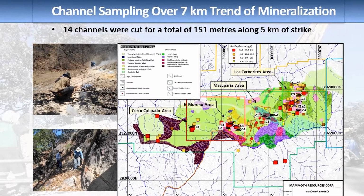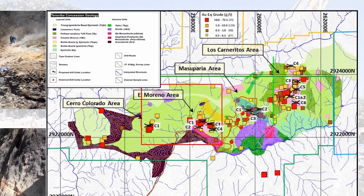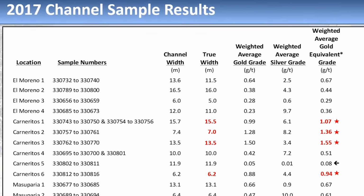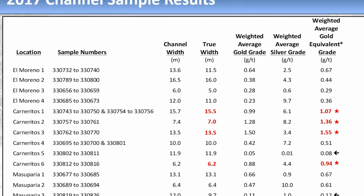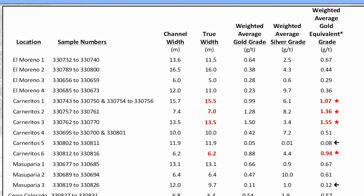Beyond 2-meter chip samples, we went to the largest outcrops we had over about 6 kilometers of the trend. We took the longest continual cut channels into the rock, basically a horizontal drill core. And you can see the distribution again in this image, superimposed over where we had these chip samples. And here's the results of these lengthy channels. In total, we had about 151 meters. We had a couple that didn't come out so great, but of the others, 129 meters of samples.